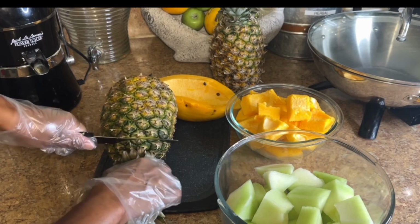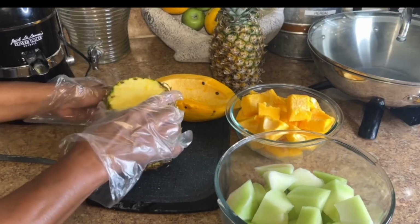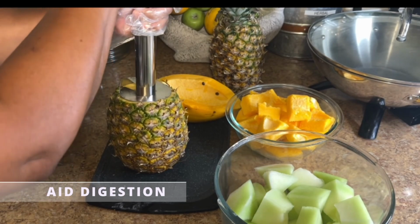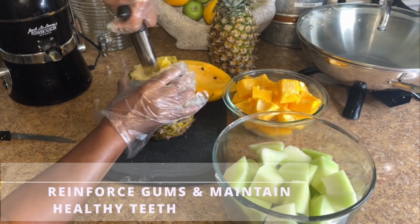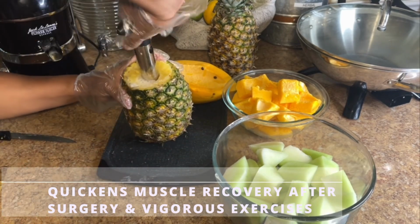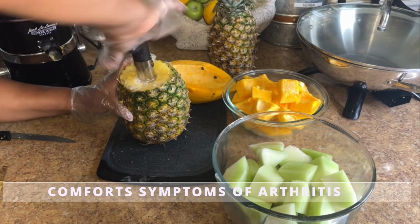First, I'm going to start off with my pineapple. I talked about pineapple benefits before, but I want to say it again so you can be mindful of what pineapple benefits are. Once again, pineapple helps relieve congestion, aids digestion, enhances immunity and fights inflammation, reinforces gums, and maintains healthy teeth, rich in vitamin C. Pineapples also quicken muscle recovery after surgery or vigorous exercises, contain anti-aging properties, improve vision and eye health, and also comfort symptoms of arthritis.